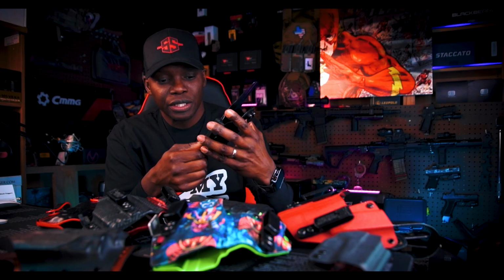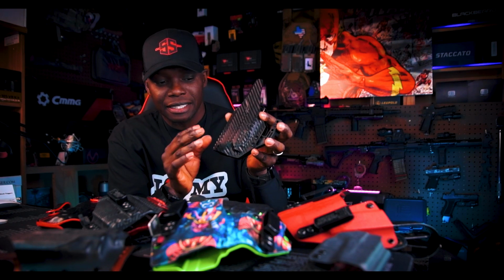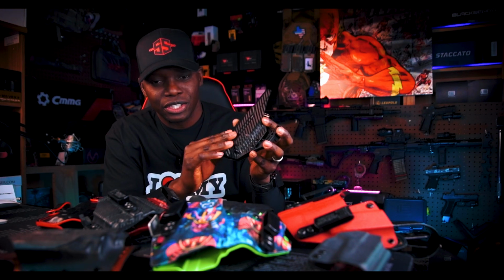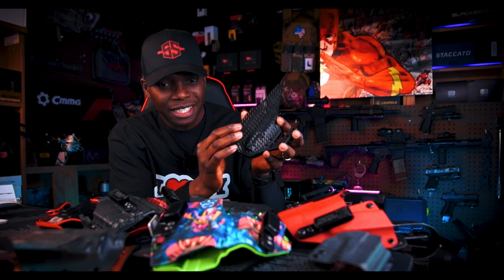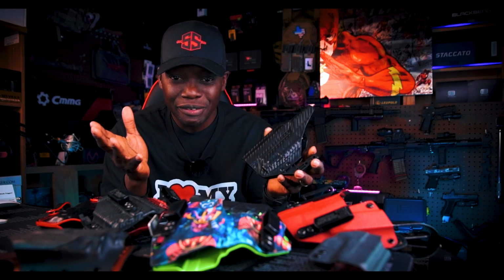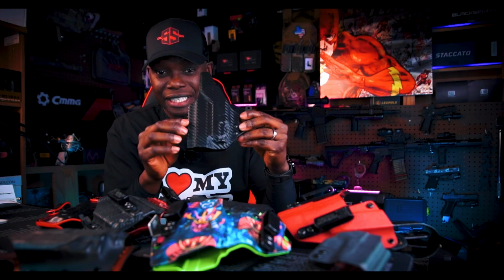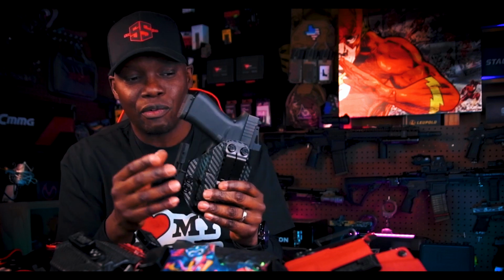The quality is really nice. Like I said, it's carbon fiber. It looks and feels real. A lot of times when you touch carbon fiber from a lot of companies, it just feels smooth, it's just the design of carbon fiber. But this one actually feels like carbon fiber. I don't know if it's real carbon fiber. I don't think so because of the price point, but it looks real. It looks awesome, and I'm super impressed with this holster. It has everything I look for in a holster.